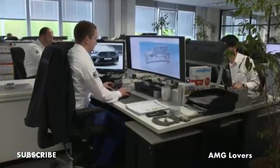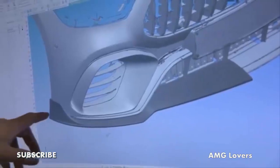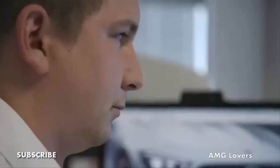The new 3D data of the front spoiler is processed in the development department. The new spoiler and additional air intakes need to fit to the front of the vehicle. For this reason, it's necessary to pay attention not only to the material properties, but also to safety aspects.